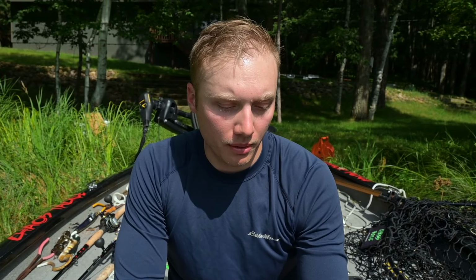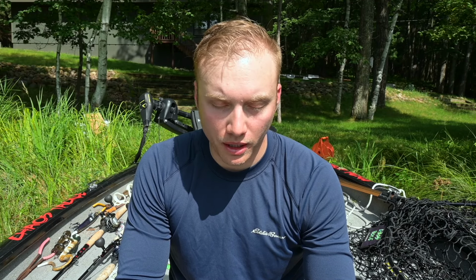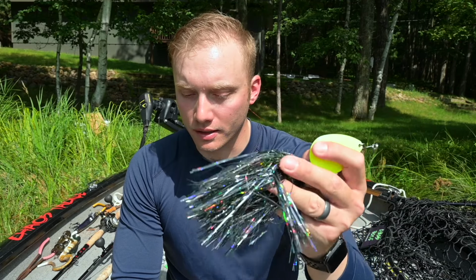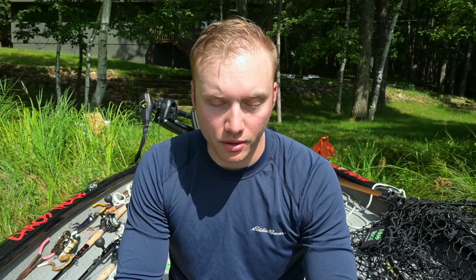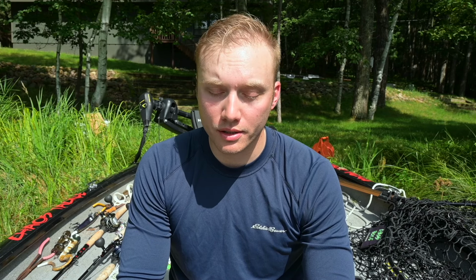The fish were coming in on it. It was calling in fish. It was catching fish. Just a ton of fun to be able to throw blades. I caught a couple nice pike with it. But yeah, that's the Bad Egg. This thing has been crushing pretty much everywhere I've been throwing it. I'm really excited to throw it back on my home waters in the fall.